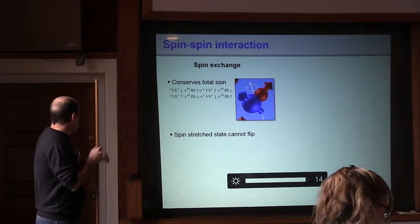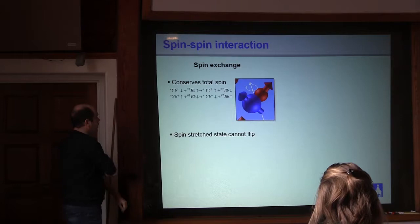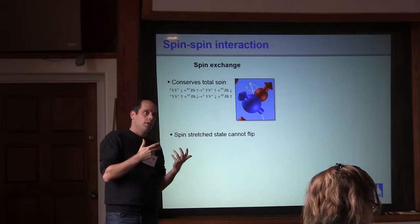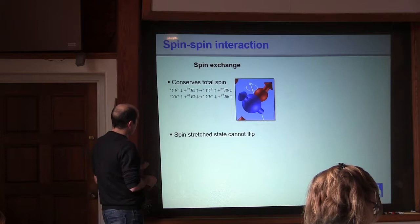Okay, so what is the fundamental interaction that we're having here? There are two basic mechanisms for how two spin-full particles can collide with each other. The simplest one, and also the clearest one, is spin exchange. Spin exchange is a process where the total spin is conserved. So basically, this means you have two spins, this one and this one, colliding with each other.